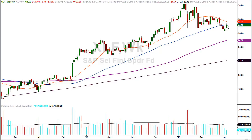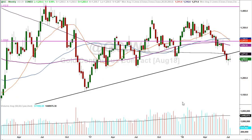We really need to get above and close above, for example, this 50-period moving average, which is the blue trend line, and then also the 20-week moving average, which is the red trend line. Until and unless we get above those trend lines, the financials still have some overhead resistance and can come under some pressure. All right, let's flip over to the gold chart.